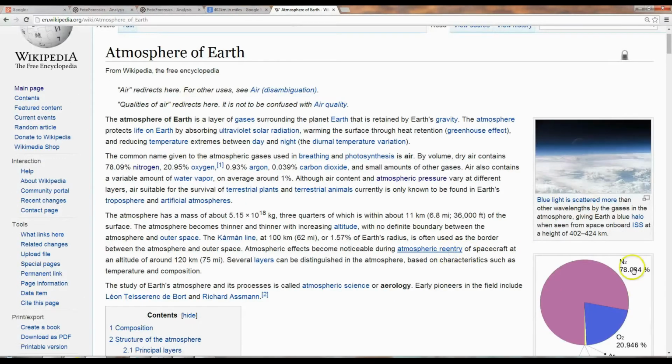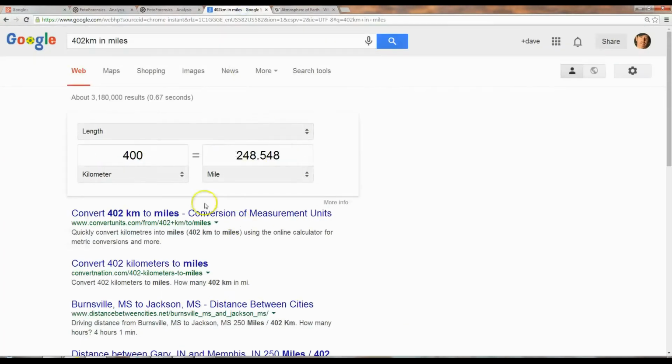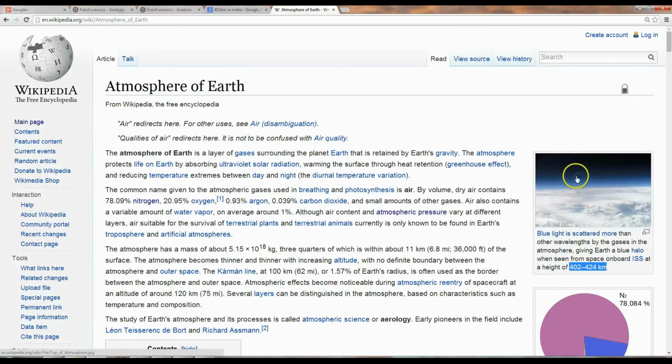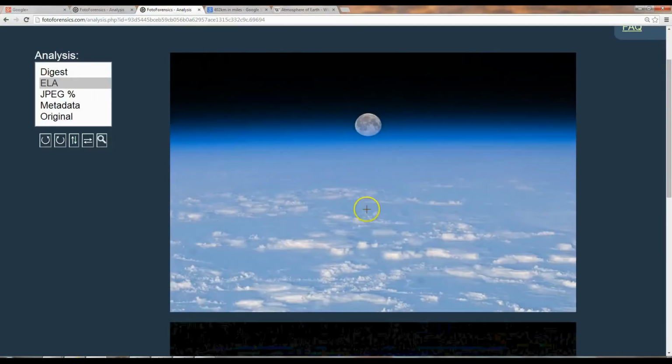Then you can also look into the properties of that if that interests you. But moving on, you can see that this is from on board the ISIS, they call it, ISS, at the height of this, and that's right here, 248 miles. That's about as high as you're going to get. Okay. So let's look at that. That right there is a picture from the same angle as this picture, you would say, right? But you can see that that's a Photoshop. See the square around the so-called moon? So that moon's just been put in there.